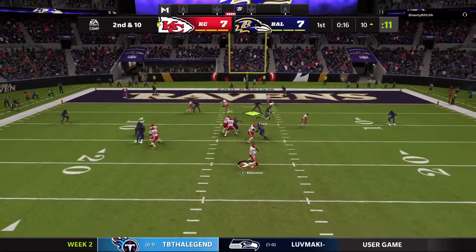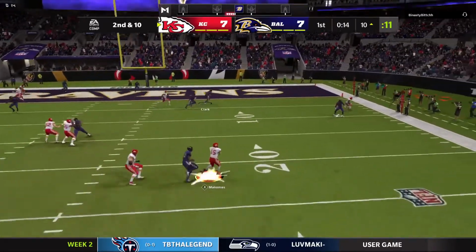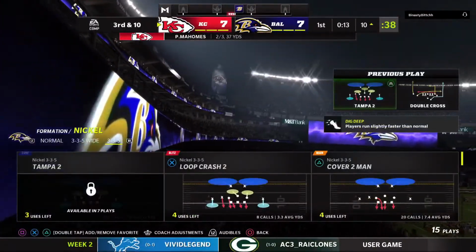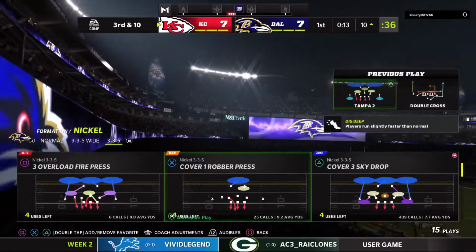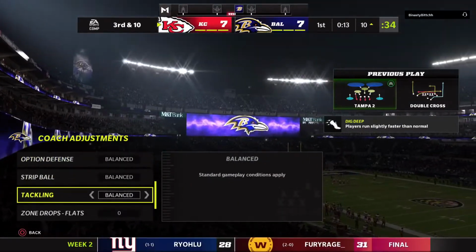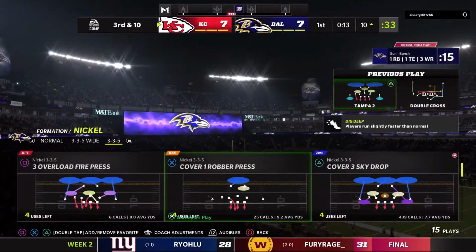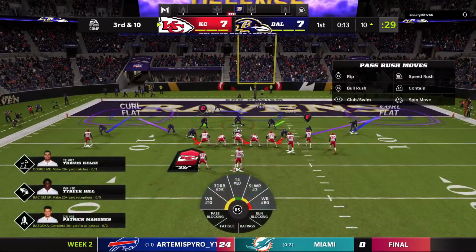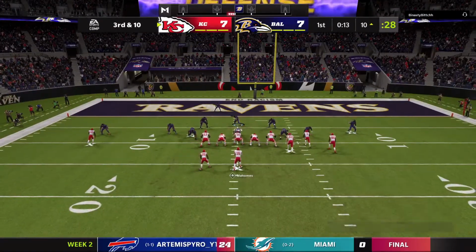Looking to throw is Mahomes, to the goal line, but it's incomplete. Good coverage on the outside, and I think that's where he wanted to check that down to. But once he saw the danger over there, he just threw that one over everyone's head. Smart play. They come up to the line now facing a 3rd and 10 after the incompletion.